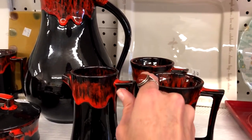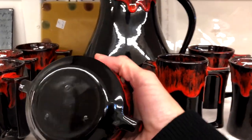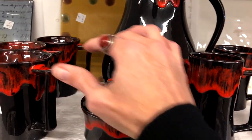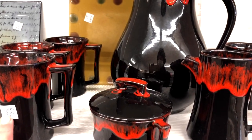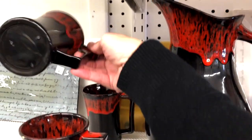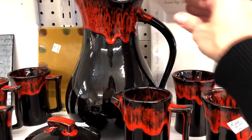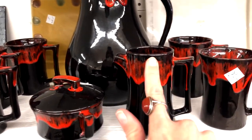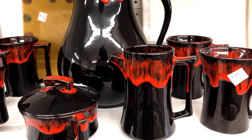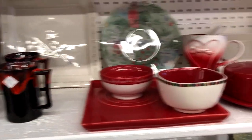This is a vintage set. I'm not sure who makes this set. It's only $9 for this whole set, but not something that I want to ship or deal with, but it's definitely fun. Really fun glaze on it. Take it home and you wonder why you did it, eh? Yeah.